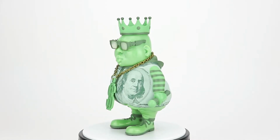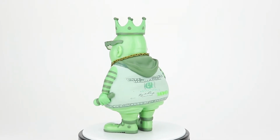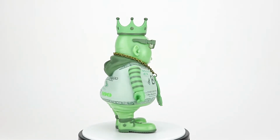We have the next colorway of the Biggie drop-in, the Give Me the Loop colorway. Whoa, that's sick. He looks like the Statue of Liberty. He does. Covered in money. All of the money. He's limited to 100 pieces, costs $150 each. We'll release Thursday at noon at clutter.co.